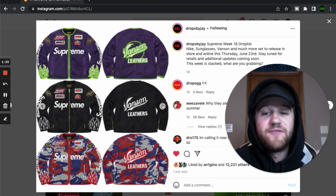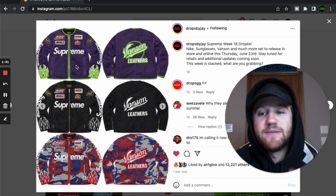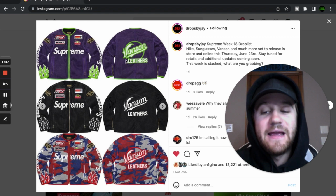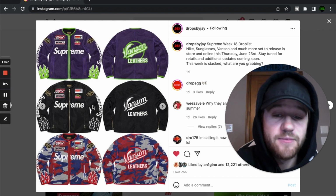Moving on, we've got some Vans and Leather stuff. So Vans and Leather is pretty much always a collaborator with Supreme, but these pieces pretty much knocked it out of the water. We've got some zip up mesh jackets, it looks like here, and I thought these were really cool. I think the purple and green one's my favorite, and I really like this camo one too, but the black one's pretty clean too in my opinion. So these are all pretty solid pieces in my opinion.